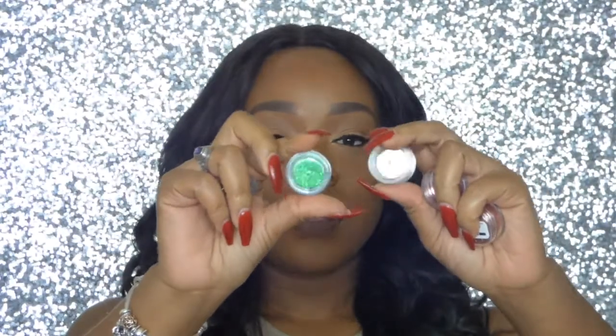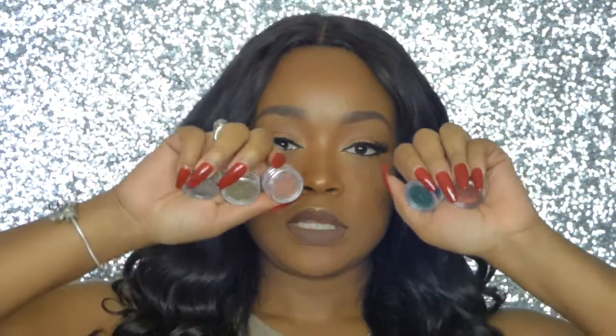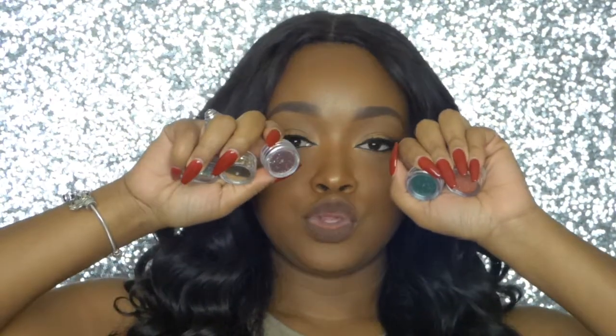We here or not? If it's not shiny, if it's not blingy, if it's not glitter, y'all already know I'm not with it. But how about I got my hands on some dollar glitters. These are dollar glitters that I picked up from the website called superglitters.com. So here's some of them right here. I ordered a total of 20 of them, and these are a dollar each.